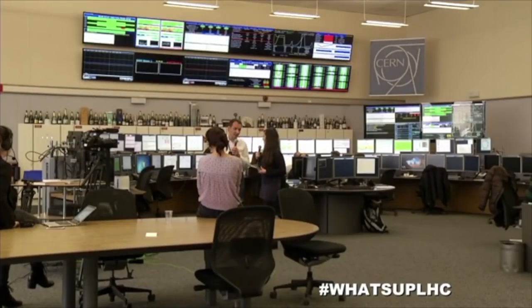Okay, so Saturday once more we could circulate beams into the LHC. We started a bit later than foreseen. Actually, we started in reality with, if I'm not wrong, 3 days of advance on the original planning. We were supposed to restart the LHC on the 1st of May.